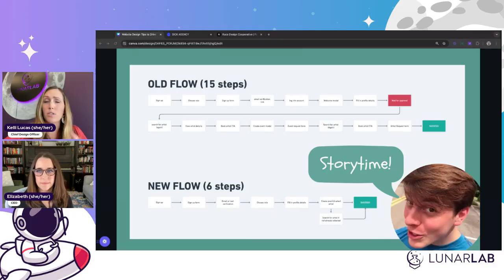So if you're a musician, you could sign up to be listed on there, or you could sign up to book talent. Complete the sign-up form, go back to your email to click the verification link, then log in, then you get stopped by a pop-up. So it's a modal that explains what the site did, which you already knew, so you close the modal, fill in your profile details, and then you wait for about 48 hours.